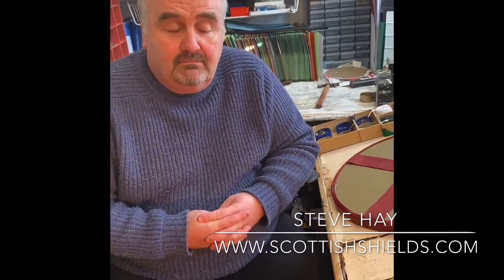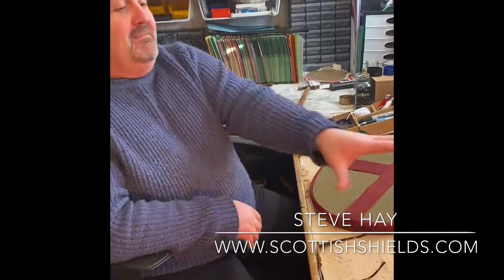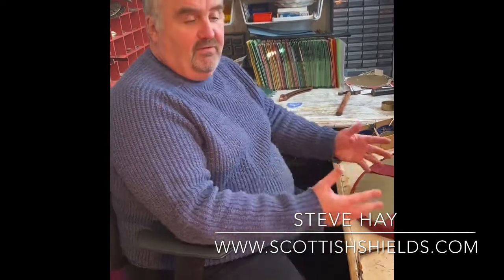For a one-off gift, which is an heirloom. I never make two of the same. I never have, I never will. And each one is completely unique. Even if I had three Clan Mackenzie ones lined up there, all three would be different. The artwork would be different, the colours, the studs, everything would always be unique.